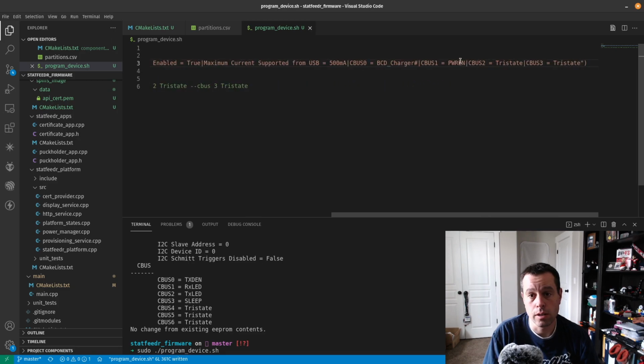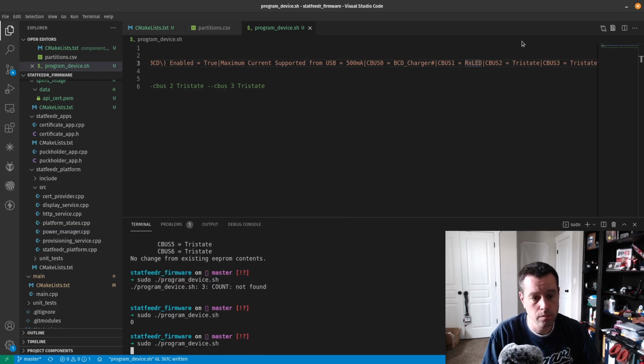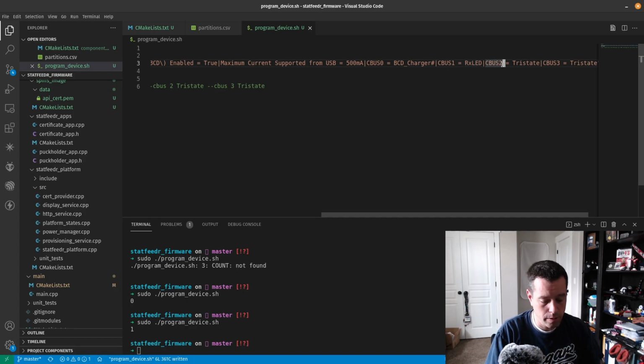So let's pick a different one. It's not as hard to change back. CBus 1, let's change this to be RX LED. And now that script should output 1 when we run it. And indeed it does. Cool. All right, so come back up here, undo that. So this is how we're going to validate.